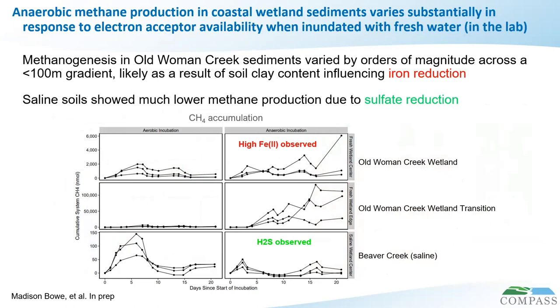And I thought these results kind of highlighted that dependence on electron acceptors is really nice. So we're looking at methane production, and you can steer your eye to the right-hand panel where we did anaerobic incubations. The left hand is aerobic. And note that the scales are different on each of these graphs. This center one is 100,000 nanomolar, and the bottom was only 150. So we saw suppressed methanogenesis in this experiment on the top.